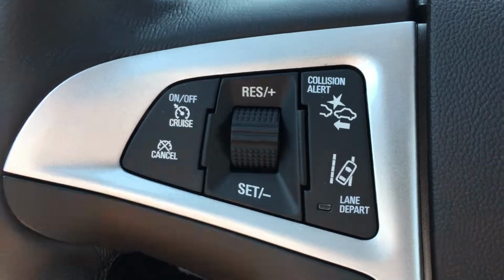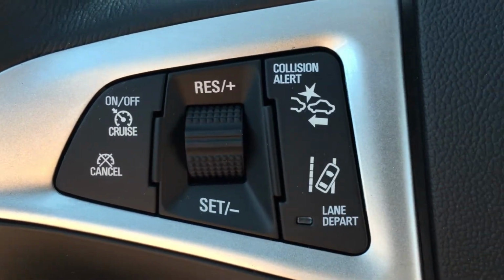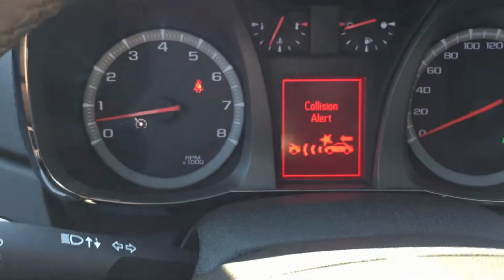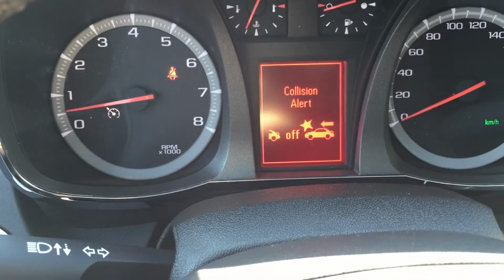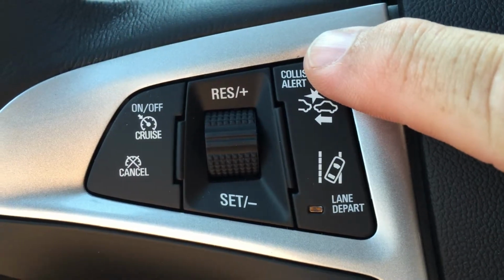And to continue into that theme, you'll see that we have a collision alert over here and a lane departure. Very handy to use. Now let's just punch this up and see that the collision alert can be set for far, medium, close, or completely off, and your lane depart system that turns on at the steering wheel as well.